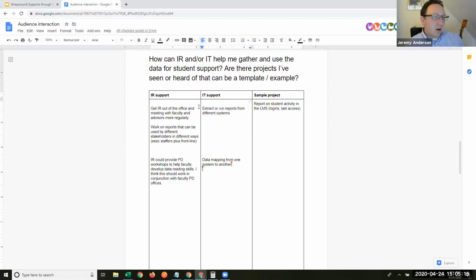The comment or the piece that I'm adding in here for how IT can support this is important, and I hope it's a takeaway. Again, you don't have to be super complex in building a full dashboard. They can help you with the canned reports that already live in systems like Starfish or in Salesforce or your LMS, whether it be Blackboard or Moodle or Canvas.